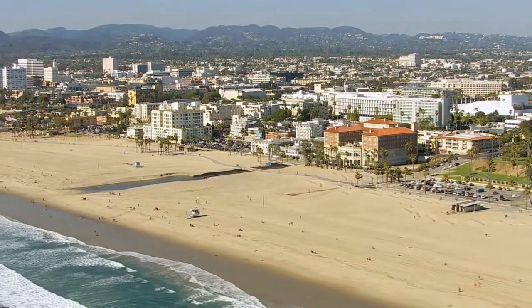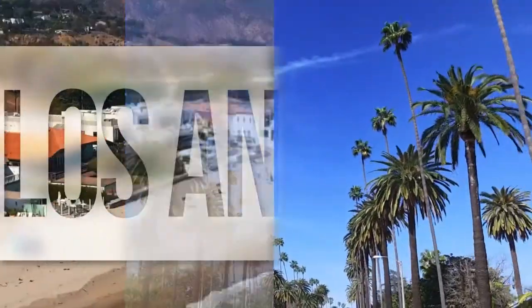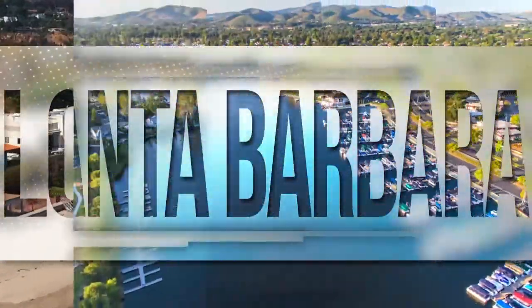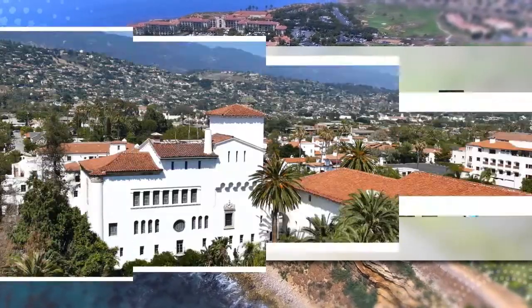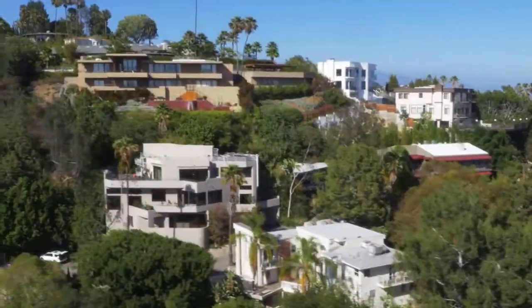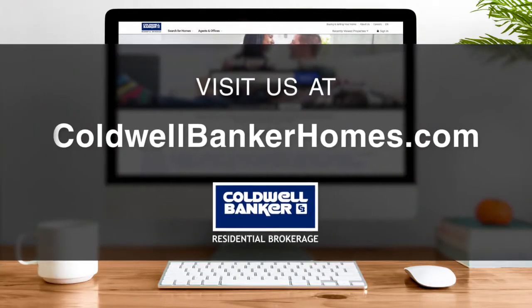Today we're taking you on an exclusive tour of beautiful properties throughout the region. This is an amazing place to call home, with gorgeous weather, celebrated beaches, and a vibrant cultural scene. Adventure awaits on the scenic coastline and along renowned city thoroughfares. Every week, we invite you to view the homes available for sale in this unique setting. If you have any questions, please be sure to visit us online at coldwellbankerhomes.com.